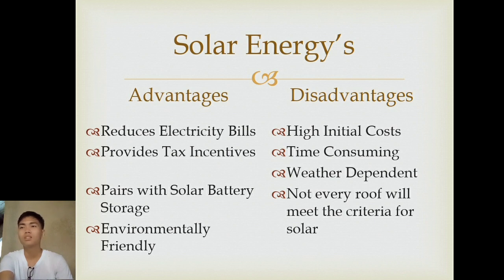So now, how solar works. Here are the parts. This is the silicon ingot and wafer, which produces the electrical current. The rack and panel solar system. The battery. The breaker. The net meter measures usage.